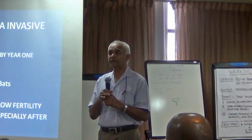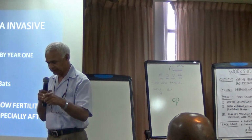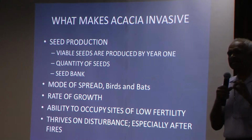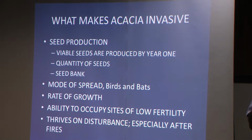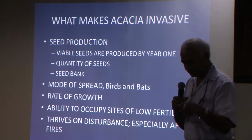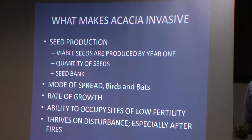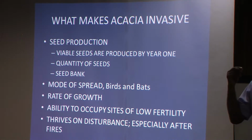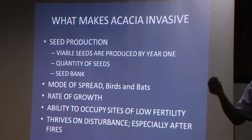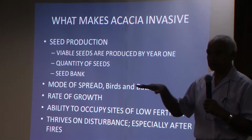And it occupies sites of low fertility. In fact, we have planted it in semi-waterlogged condition and it's still growing. We have planted it in acidic soils like 3.5 to 4. It's still growing. So if we plant it in good soils, you know what is happening, right? It thrives on disturbance, especially after fire, because it needs heat in order to cause the seed to germinate, or if it passes through the gut of a bird.